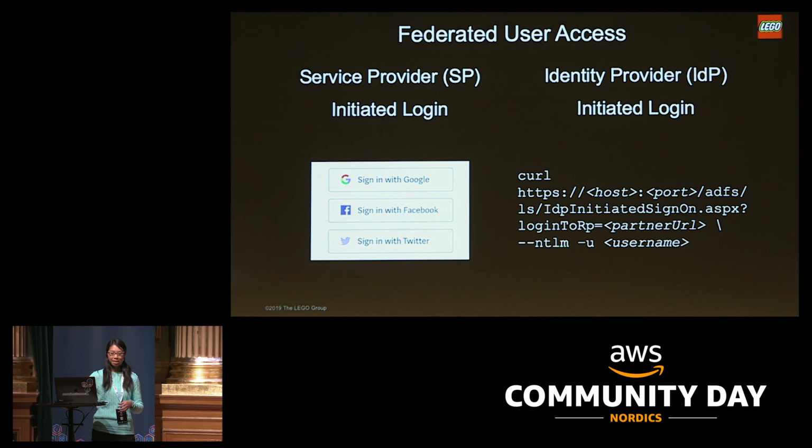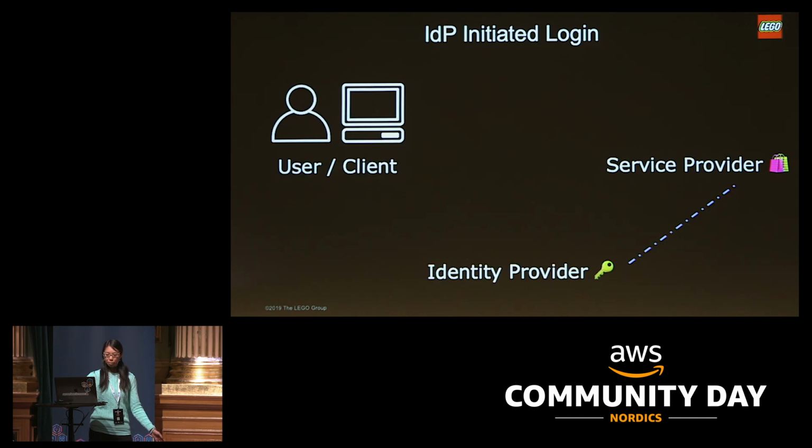It's often this weird URL that's really long and that you just bookmark and click on, and that signs on behind the scenes. But somewhere in there it says IdP Initiated Sign-On, and that goes straight to your identity provider. So in our case, our Lego AD servers, and that logs you in and sends you back to the service that you intended to access. So in our case, we're using IdP Initiated or Identity Provider Initiated Login.